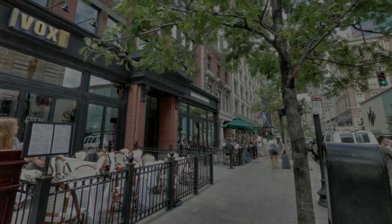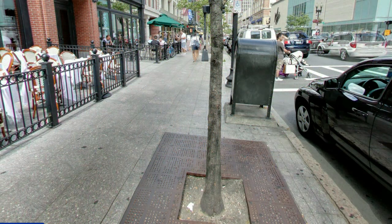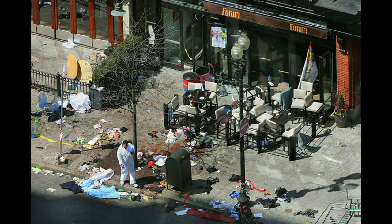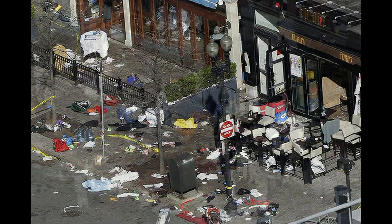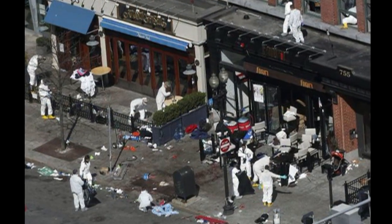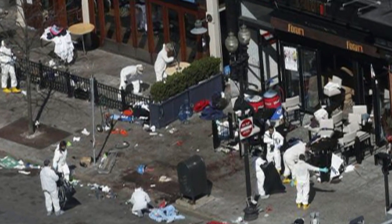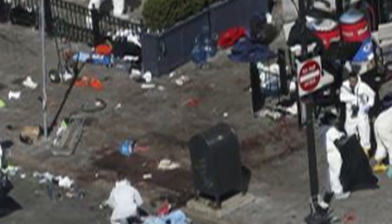The next anomaly concerns the tree by the mailbox. Here it is standing while the FBI guys do their thing. But in this picture, it's been sawed down. Why? Why did the FBI chop down this tree during a crime scene investigation? If they wanted it for forensic analysis, why didn't they wait till the on-site investigation was terminated?